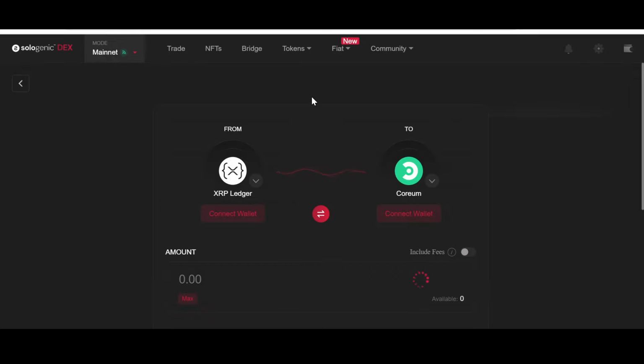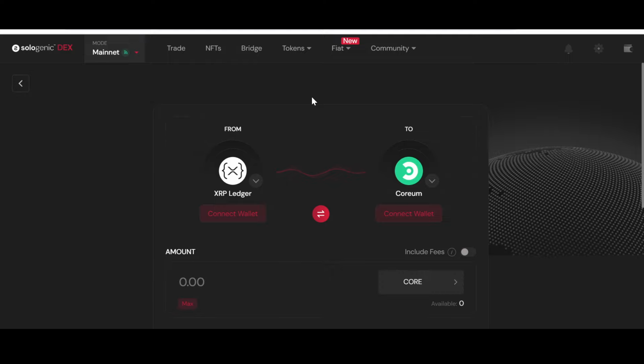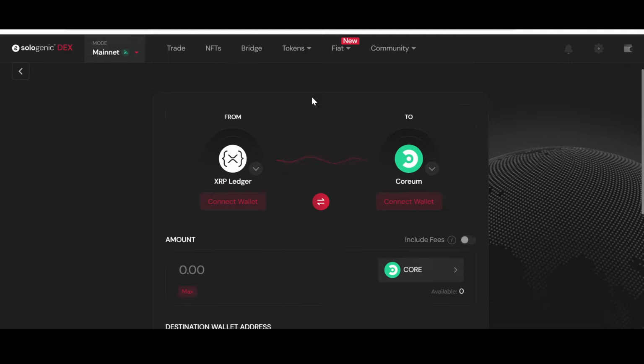Interoperability is the future, guys. You know that. The coins, the blockchains that are isolated, I do not think that they will survive in the long run. The projects that are basically connecting with one another or connecting the legacy systems, the traditional finance with the blockchain, guys, they are going to be doing extremely well.